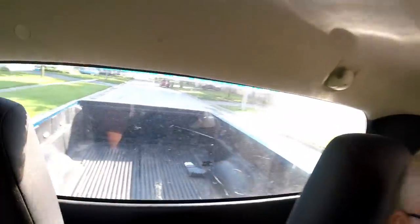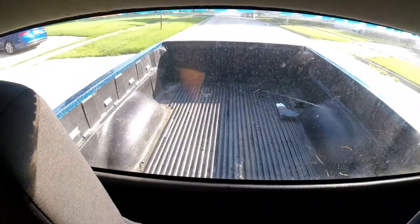All right, just went to my house and dropped off some of the aluminum and things like that. So, got me an empty truck. Let's go take care of that issue. Need to fill it up.